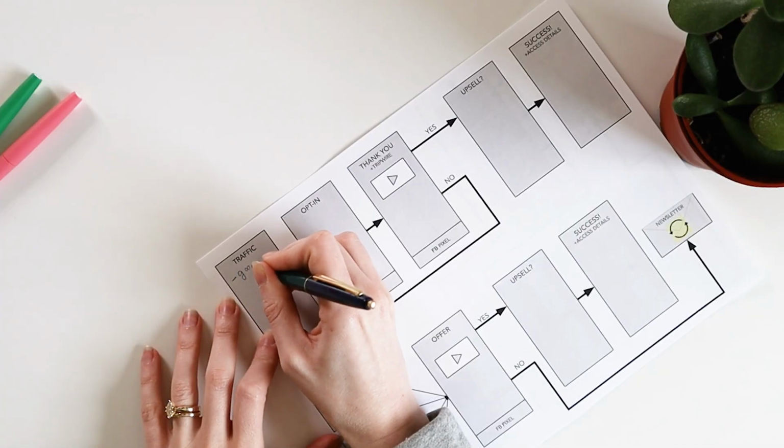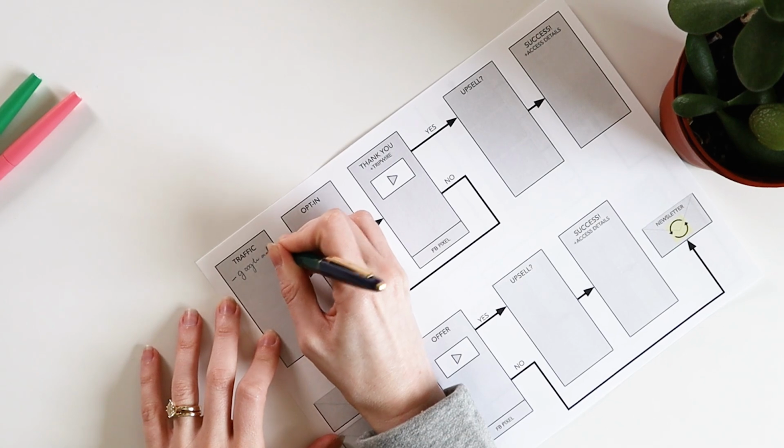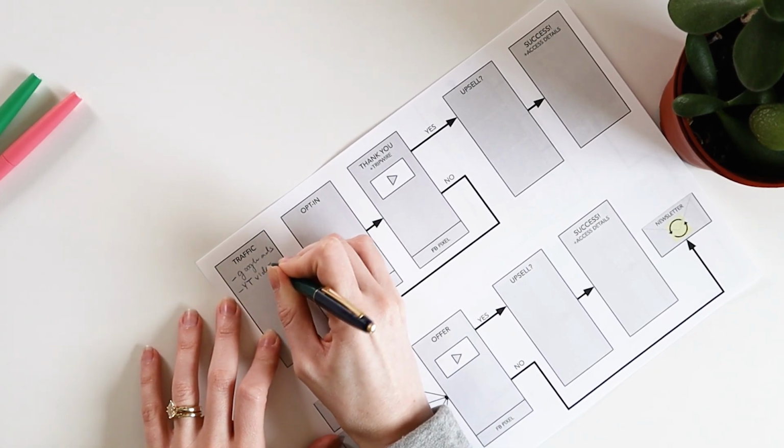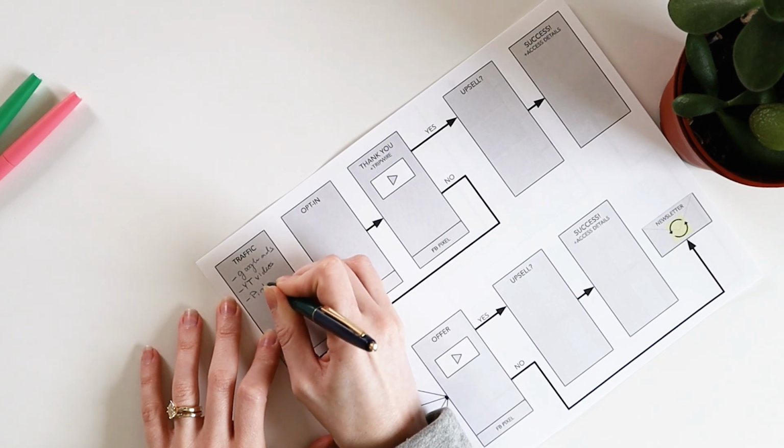A mistake I made for a long time that made my funnels just not work at all was that I was just hoping people would find me, but we need to be strategic about this and we want it to work. So for example, you might use Google ads, you might use YouTube videos, or you might use Pinterest, organic or Pinterest ads. I've written 3 options down here. You only necessarily need one, and I'd recommend you just work on developing one at a time, but you need to know where your traffic is going to come from.